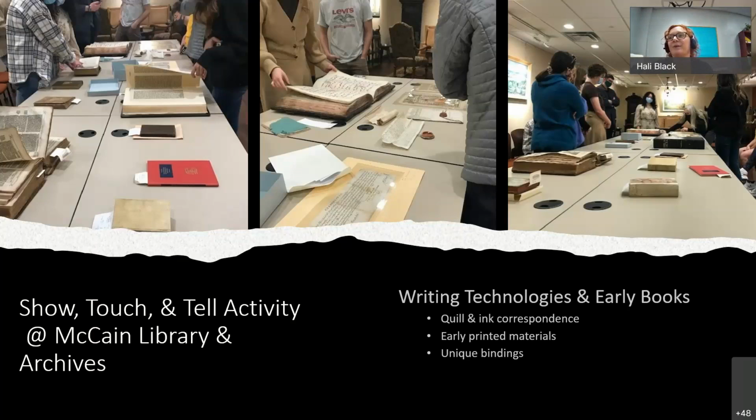Students were particularly drawn to the antiphonary, which you can see in the middle picture here, the really, really large book that's being touched. And so the pages of this particular material are made of vellum, which I'm sure you're familiar with, but that's not often familiar to students. Many of them do not realize that paper has not always existed, that we used to use animal skins. And so that was really interesting.